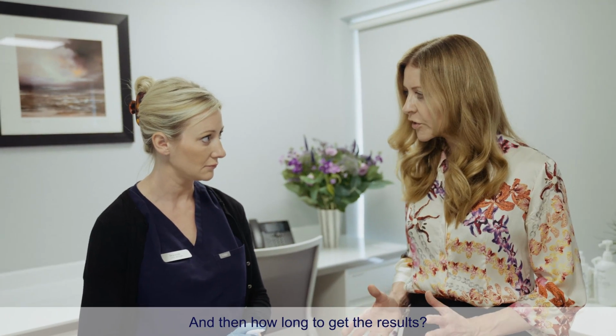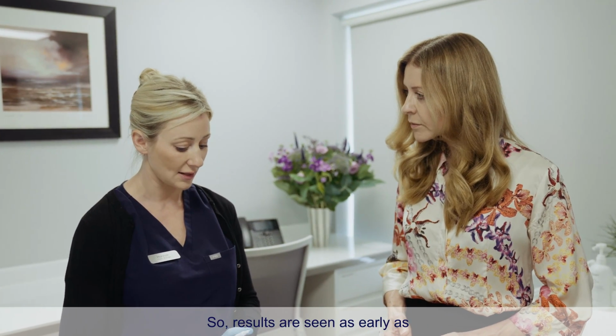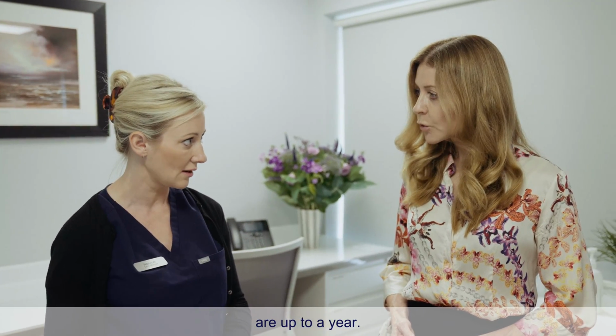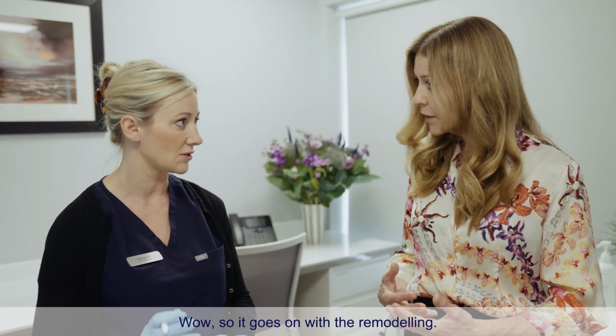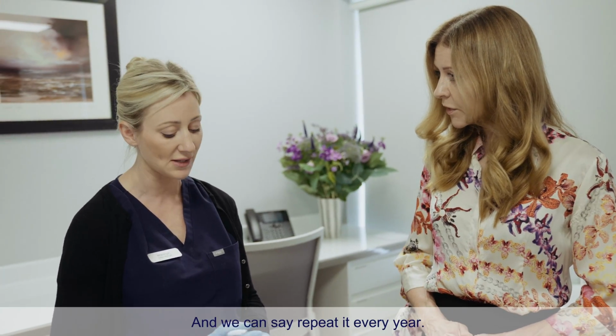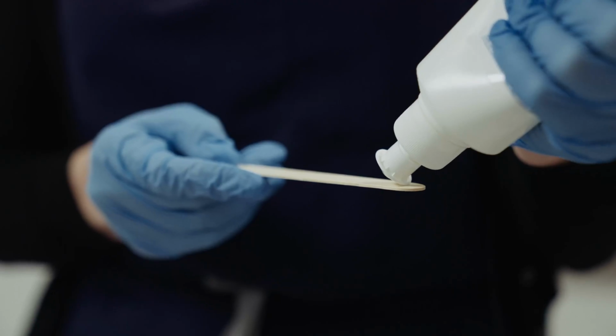And then how long to get the results? So results are seen as early as 3 months, and full results are up to a year. Wow, so it goes on with the remodelling to build the collagen. Just from one treatment? Just from one treatment. And we can say repeat it every year.